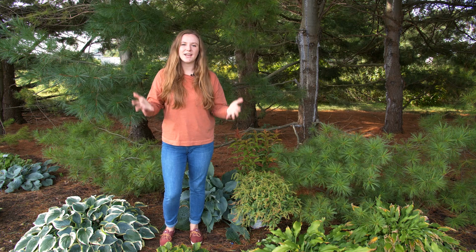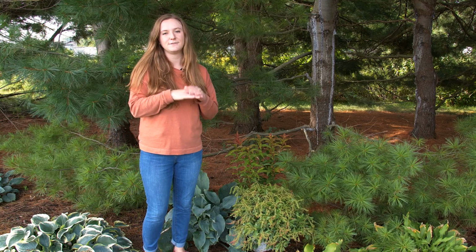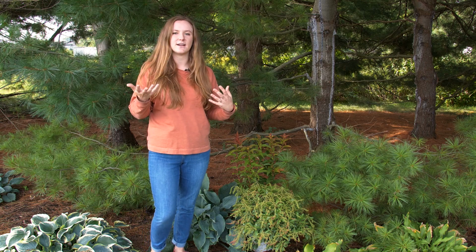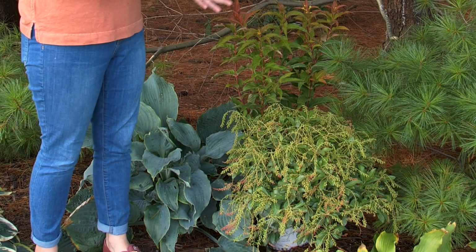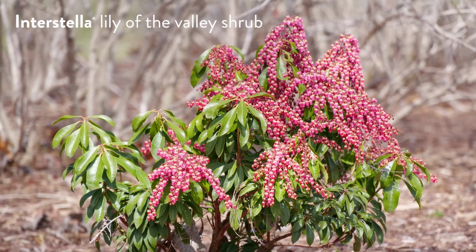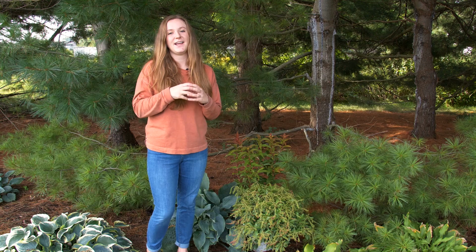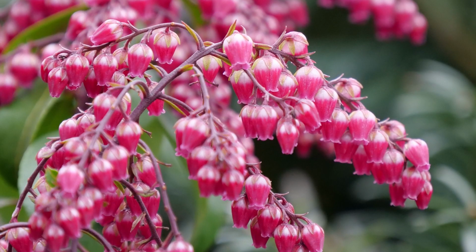This is our shade example. In this trio, we have plants that will all withstand full shade, so that's less than 4 hours of direct sun. And we've also got season of interest here in just these three plants. So we'll start with our spring plant, Interstella pieris. It's got amazing spring flowers. They're almost late winter flowers. They're so early. They're bright pink and they are draping down.